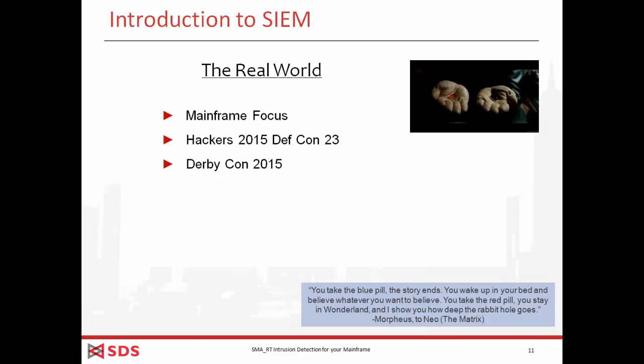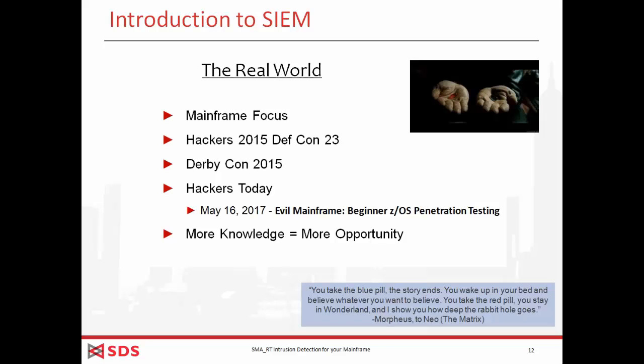At DEF CON 2015, Chad Rickensrud, or Biggie Smalls, and Phil Young, or Soldier of Fortune, as they're known, provided a presentation called Security Necromancy, Further Adventures in Mainframe Hacking, where they showed that most of the information they needed for their mainframe research was available on the internet. At DerbyCon 2015, Chad Rickensrud presented Learning Mainframe Hacking, Where Did All My Free Time Go? The description starts out, "Do you like a good puzzle?" Recently, Chad gave a class entitled Evil Mainframe Beginner z/OS Penetration Testing.